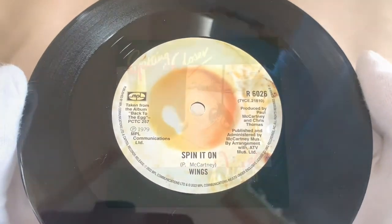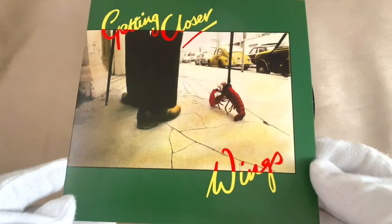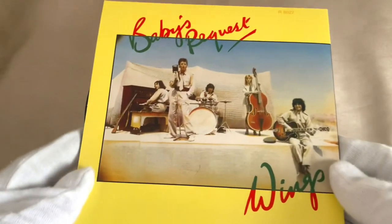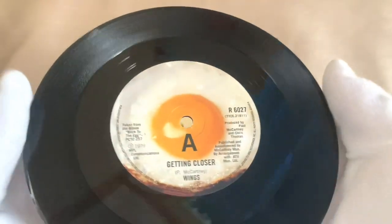Great stuff. So another UK picture sleeve then for Getting Closer, obviously taking the lobster out for a little walk there, by Wings, and Baby's Request by Wings. It's obviously a double A side on this single. Once again, you've got those egg labels.